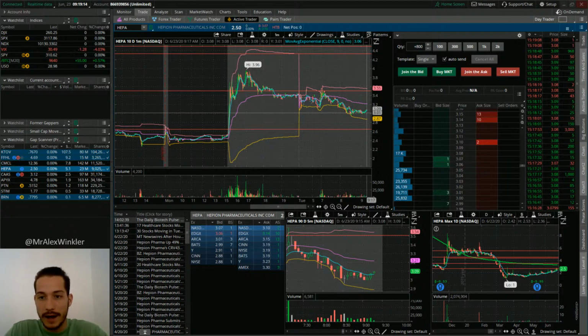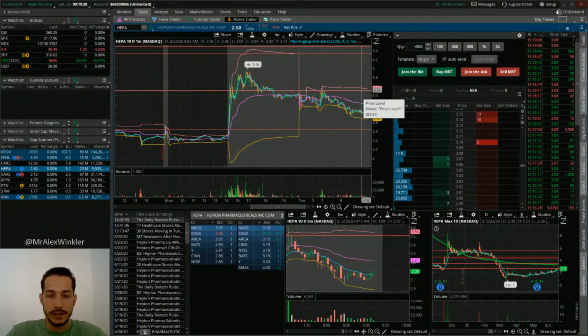$3 acting as big time support right now, but I'm not really watching HEPA. But let's see how it goes. I wouldn't be surprised if it tried to touch 3.5 into the open.